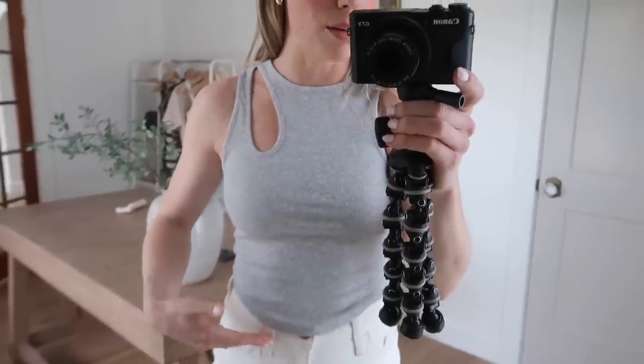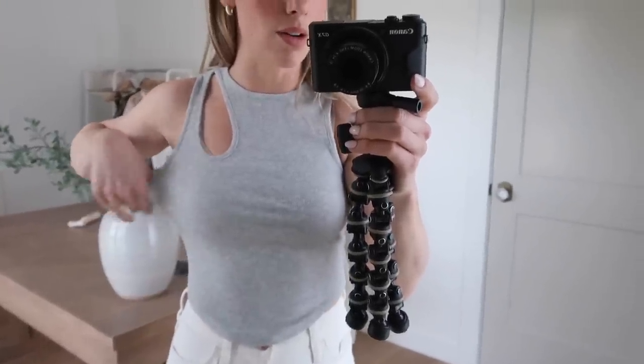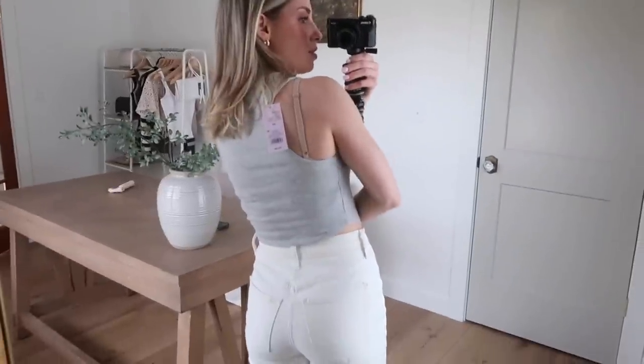I love this cut here at the bottom. It's a really nice ribbed material. So it's stretchy, comfy. I love the heathered gray, and you guys know I love elevated basics. So this is definitely a keeper for me. I think it's really, really cute.